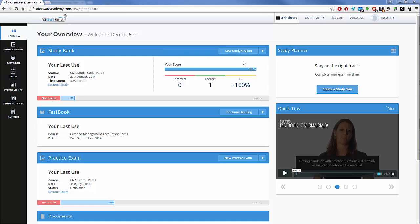The first thing you'll want to do is create a new study session, and then based on the results from that study session, you start reviewing those weaker areas in their FAST book, or their textbook. Once you've gone through the study banks and gotten a solid understanding of all those weaker topics from the FAST book, there's a bar that will let you know when you're ready to move on to start taking practice exams.